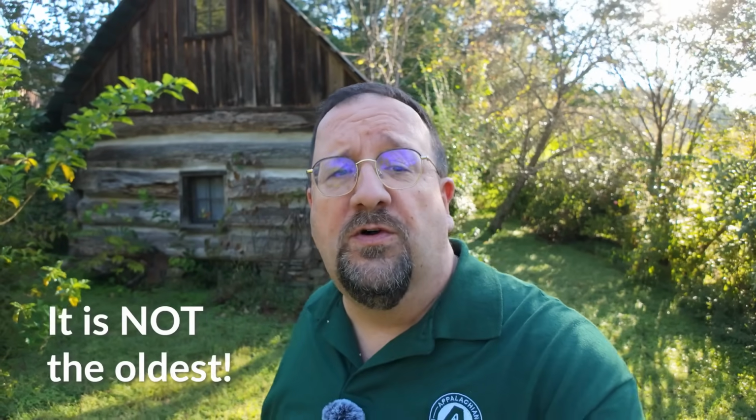See this old cabin right here? It is potentially the oldest cabin in Wilkes County, built before 1850. We're going to meet the owner of it, and he's going to tell us all about its history. Let's go.